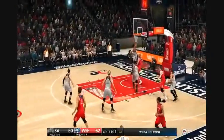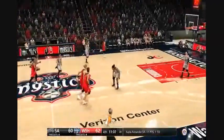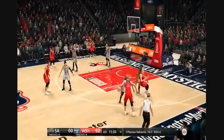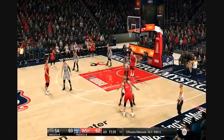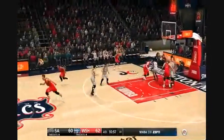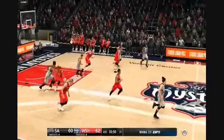Tries to adjust the shot. Ooh, misses the inside shot. When you defend, you always have a chance to come back and win a game. Sloppy ball handling. Good defense. Gets a piece of it. Ball comes loose. And they turn it over.